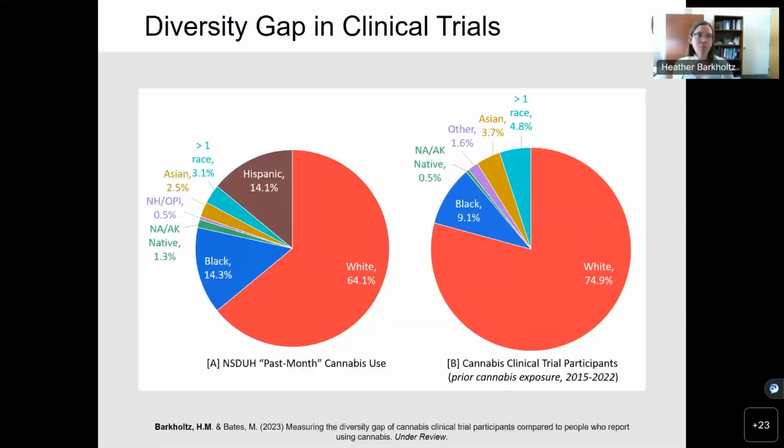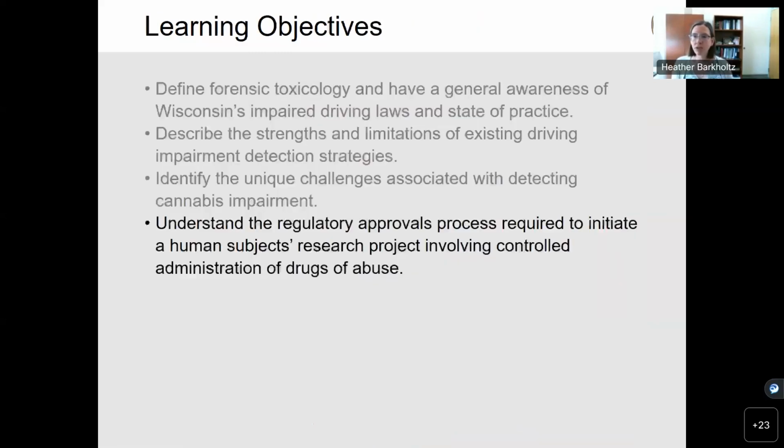And then there's also a gap in clinical trial participant demographics. So this is the result of a literature review compared to that same National Survey on Drug Use and Health data. And you can see the discrepancy where clinical trial participants are overwhelmingly white. And also there were issues with the age. They're often 30-something white men in these clinical trials, whereas the people who use cannabis are an increasingly diverse cohort of people. And that gap can be very problematic for translatability of any results from the clinical trials.